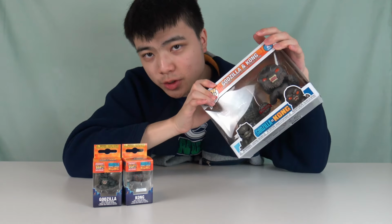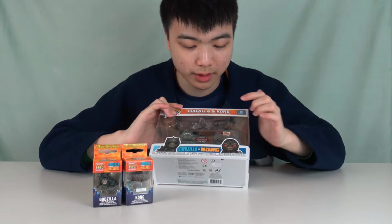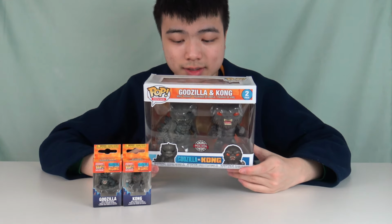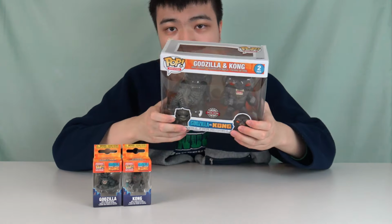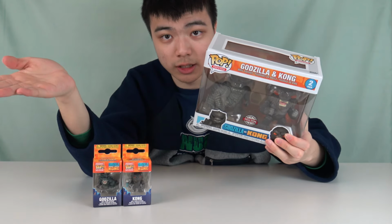As a conclusion, the double pack is what you expect. I honestly wished it was actually two exclusive, different, unique Pops instead of just your regular Godzilla and your battle-ready Kong, because this is honestly what this pack is. So to say the least, it is special because I guess the only thing that is special is the box. I would say if you get this, then there's no need to get the individual Pops.